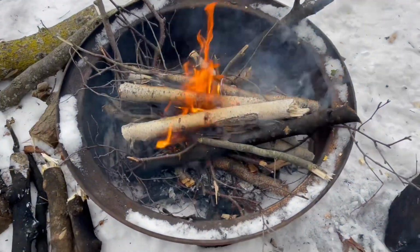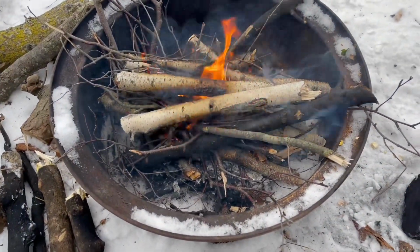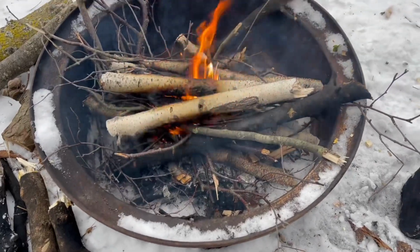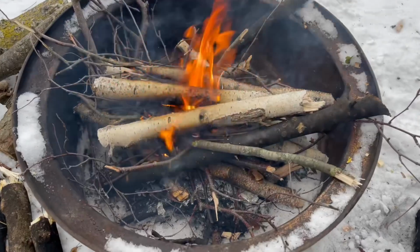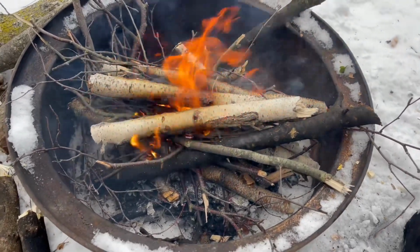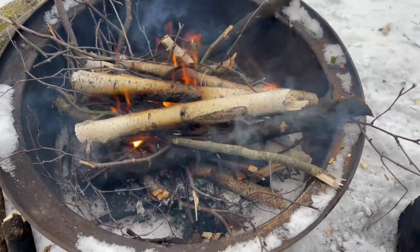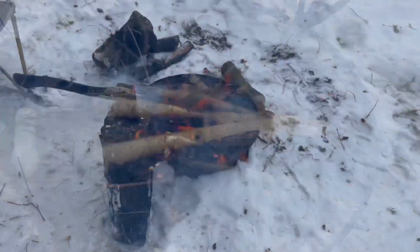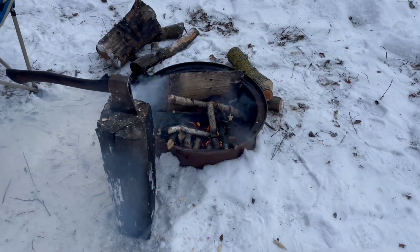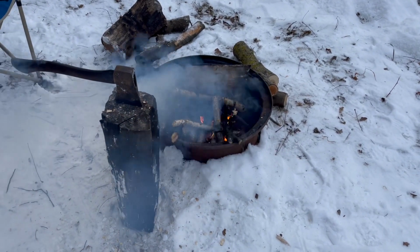Well, it's starting to take off here. I got things going. Those starters are really handy if you're in a situation like that. I'd rather do that than fight with it out here in the cold weather. We got the wet wood going, and it is taking hold and burning.